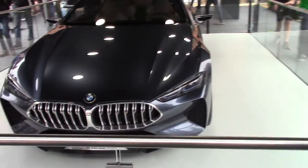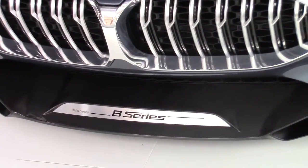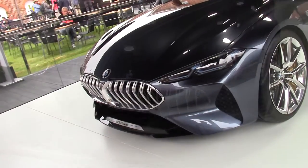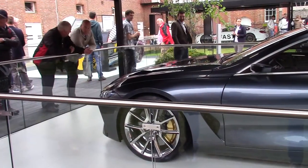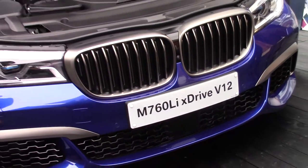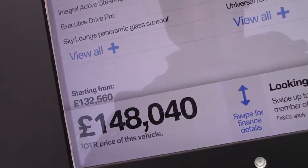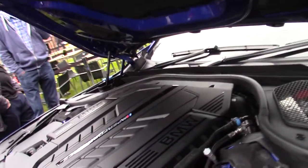So this is the new BMW 8 Series concept. I have to say, in person, it is quite nice. That you make up your own mind. What color is this? San Marino blue. Oh, cheap. Only 148,000.